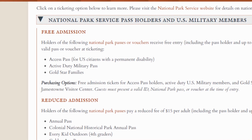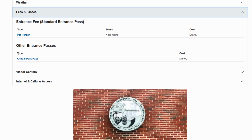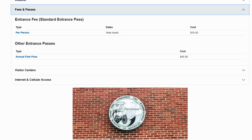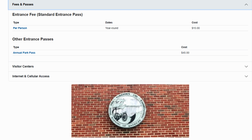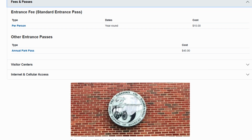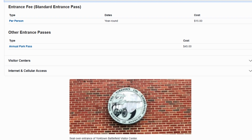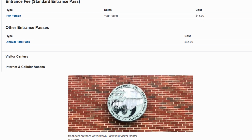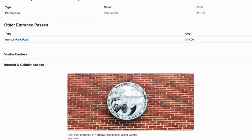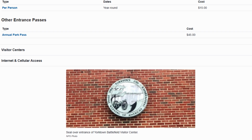And say you go to Yorktown Battlefield first, that's $15 to get in. So that $15 will go towards your admission into the historic Jamestown. So it depends on which way you go first. We went into historic Jamestown first, which got us into Yorktown Battlefield for free later on that day. We went the same day, but of course it's available for 7 days in a row. You don't have to do it all in one day. You could stretch it out a little bit.